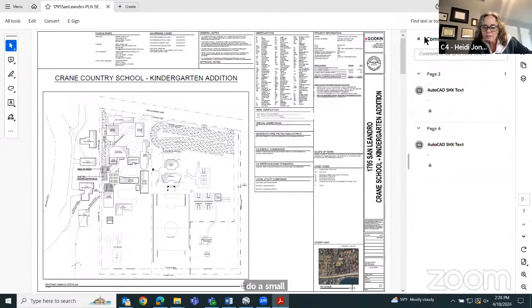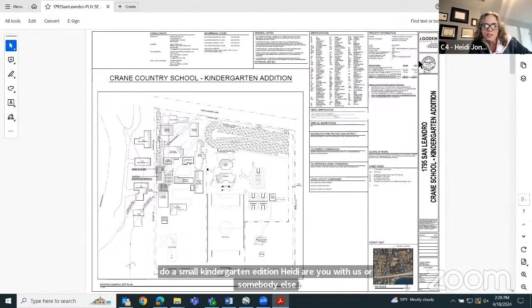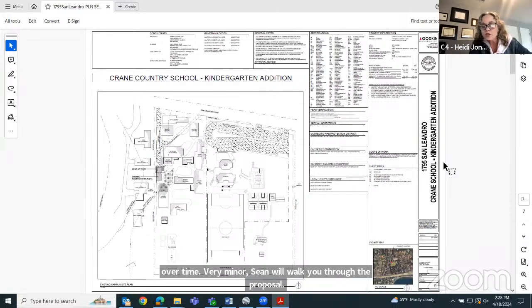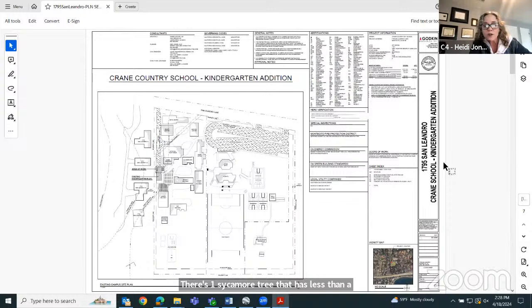We have a pretty simple, straightforward addition project here to the kindergarten. The kindergarten was part of the master plan and was a replacement building back in 2011, probably the fifth phase of the Crane plan build out over time. Very minor. Sean will walk you through the proposal. There's one sycamore tree that has less than a 1% encroachment, which will be protected for the project. Our arborist report was submitted with our application, and we're happy to present the plans and answer your questions. Thank you.